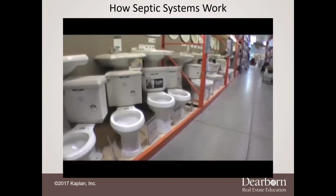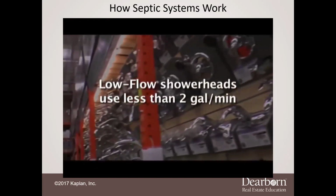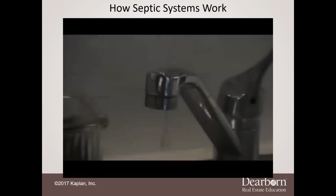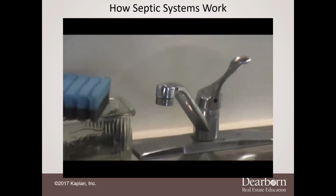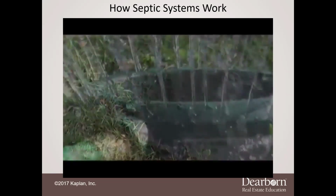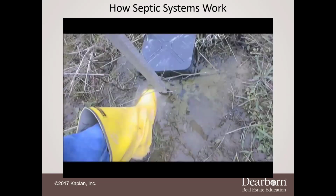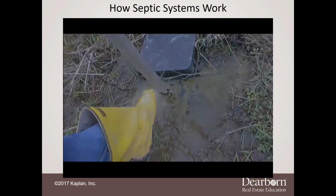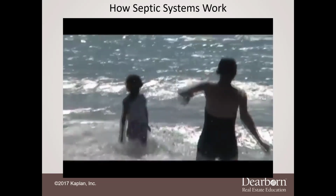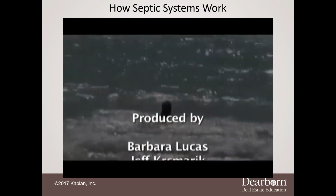Buy low-flow toilets and replace old laundry machines, shower heads, faucets, and dishwashers with the new ones that follow today's water-saving standards. If you have a leaky faucet or toilet, fix it immediately. Even a slow leak can overwhelm your system. Watering over the drain field can also lead to saturation and septic system failure. Remember, it's all connected. For yourself and for future generations, please take good care of your septic system.